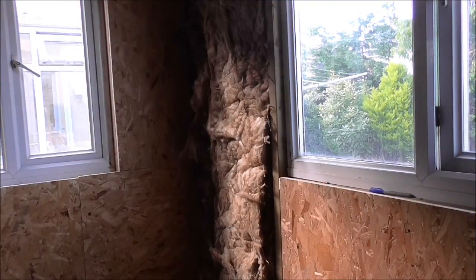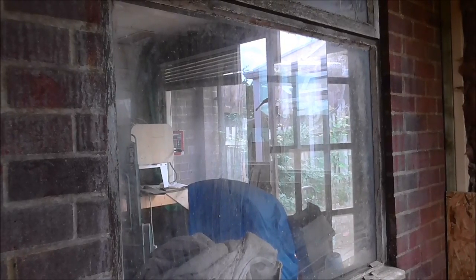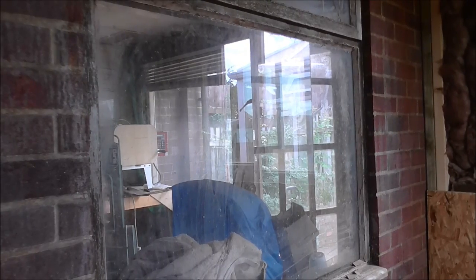I've just had to go and order some more Sterling boards, so I've got that area there to clad, and that window to board up, and then Sterling board hopefully be here tomorrow, and that's the only thing which can possibly hold me back.